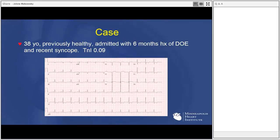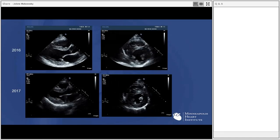All right, so let me jump to the next one. This is a 38-year-old, previously healthy, who came in with a 6-month history of shortness of breath and had recent syncope. Troponin 0.09. EKG showed really non-specific changes throughout, right axis deviation. It looks like the voltage is relatively high, but he's only 38.